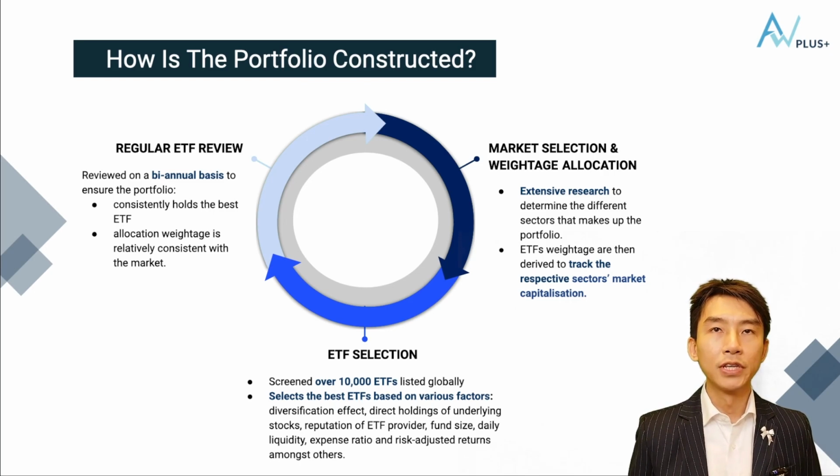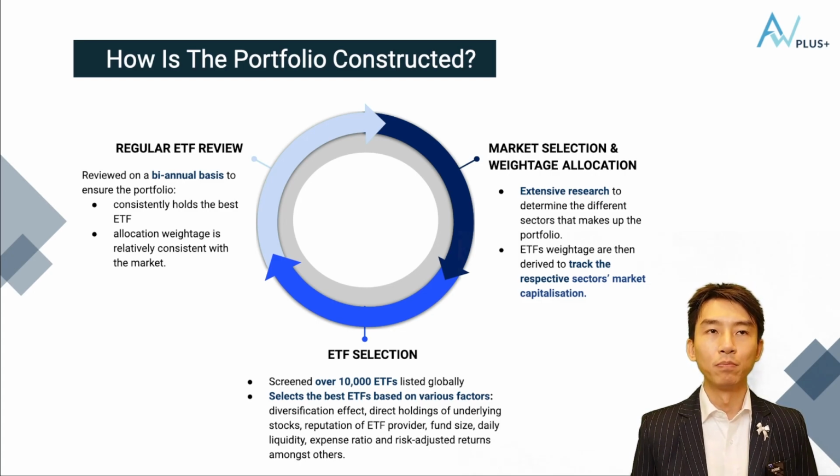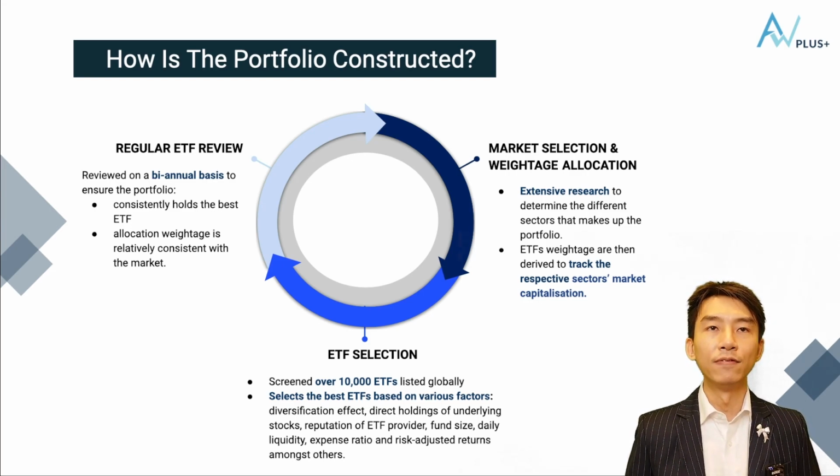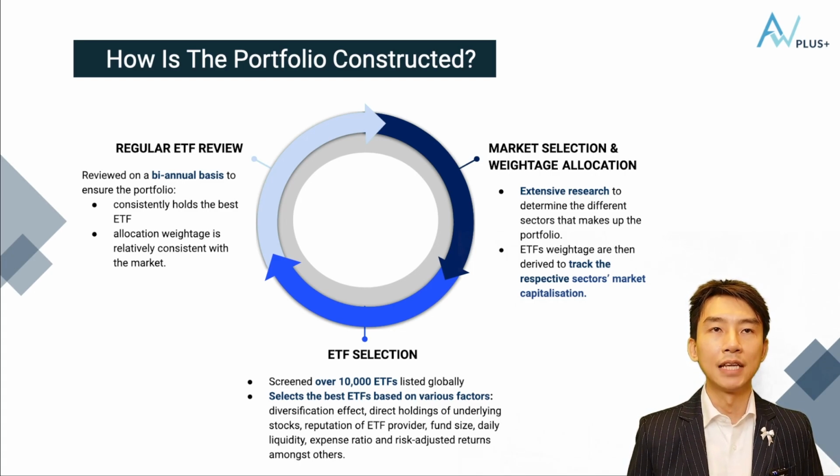All of our portfolios are specially curated by the investment team to reflect a particular theme or investment strategy or style that aims to deliver strong returns. Our portfolio curation process largely includes these three simple steps. Firstly, extensive qualitative and quantitative analysis is carried out to determine the sectors that express the investment theme. The ETF's weightage are then derived to track the respective sector market capitalization.